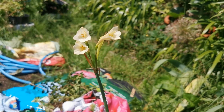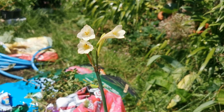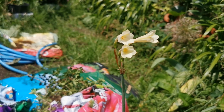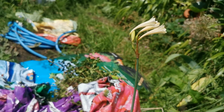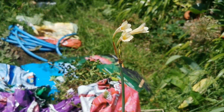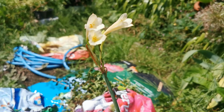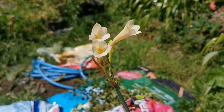Really, honestly, this one belongs to a group of plants that I wouldn't recommend to buy anyway, in my opinion, unless obviously you love tubular flowers and it is a nice shape, kind of vaguely resembles a freesia. However, the perfume is not comparable to the absolutely gorgeous fragrance of most species of freesia.